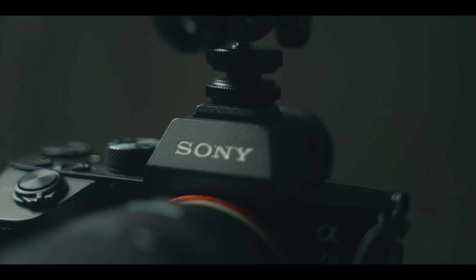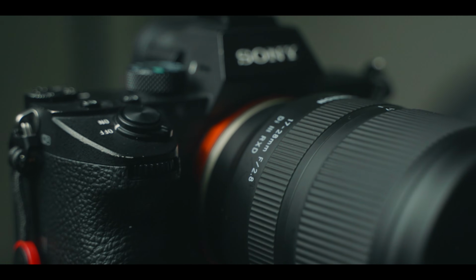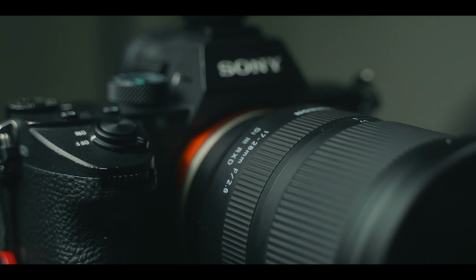Something like the Tamron 17-28 is a great lens. It is wide enough, has a wide enough aperture for a shallow depth of field that isn't too shallow, and wide enough for low light, which pairs well with the Sony A7 III's great low light capabilities. I'm telling you, the Sony A7 III is still a very capable camera.